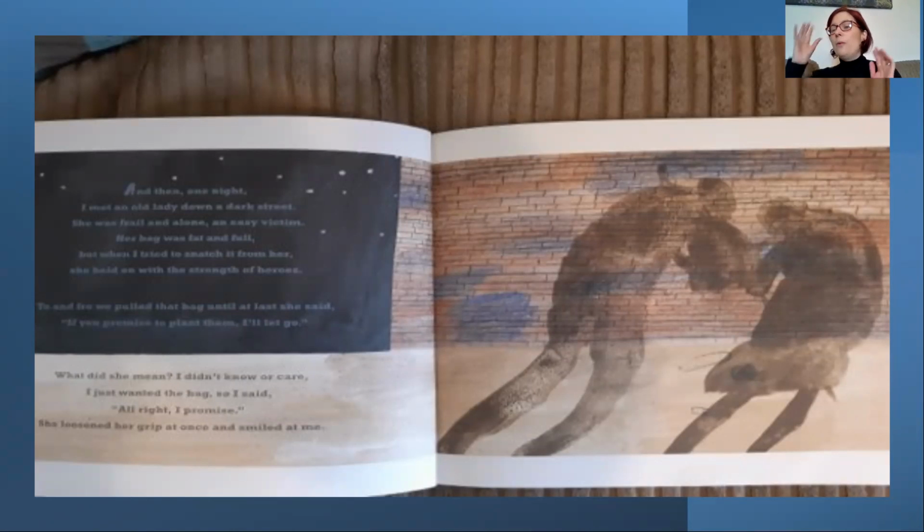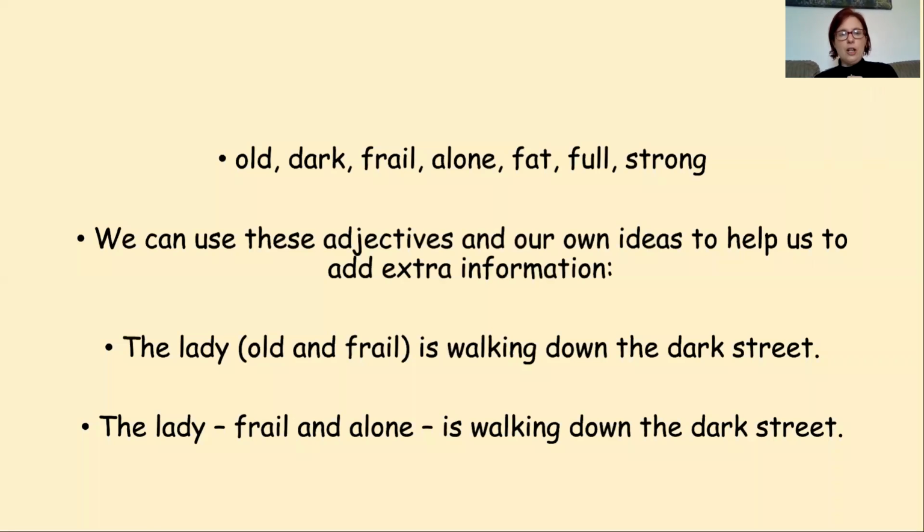Okay, so as we said with our word of the day today being frail, that's one of your adjectives. The lady appears old and frail, but actually she gives up a good fight. And she sows the seed for the next part of our story. So let's have a look. I got the words old, dark, frail, alone, fat, full, and strong.